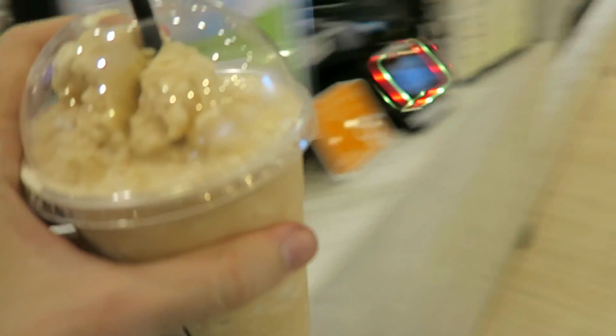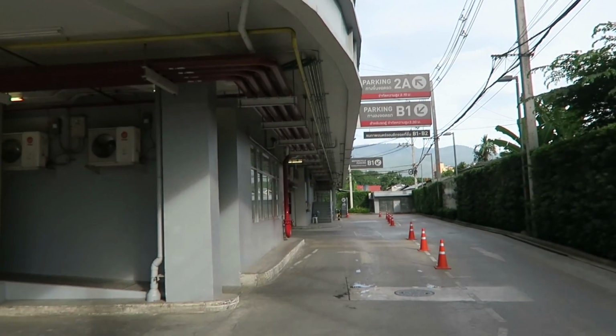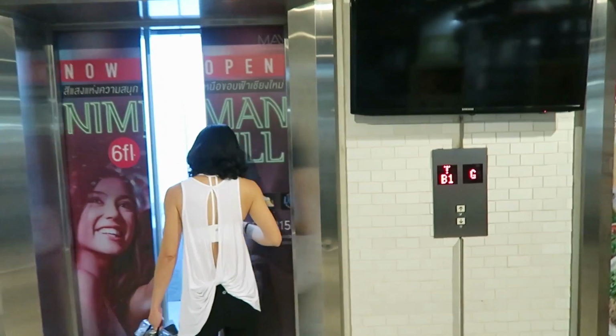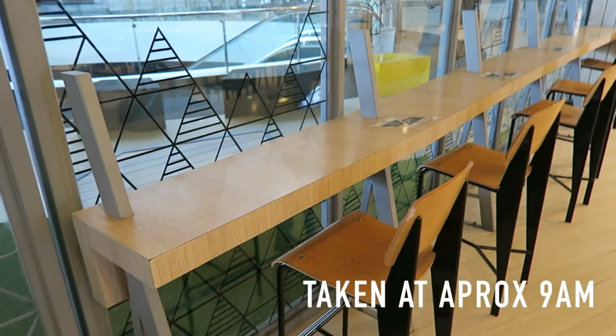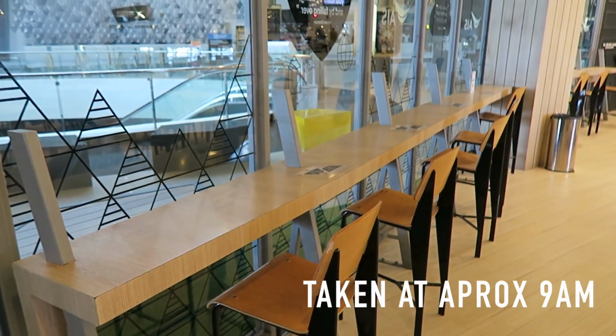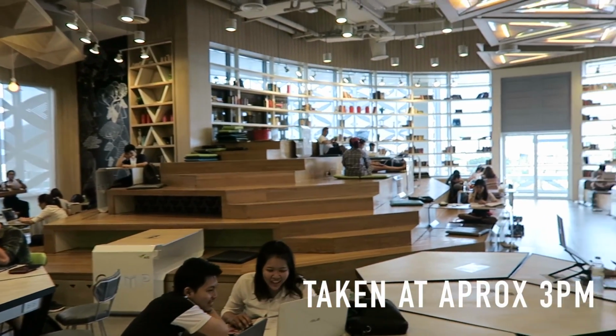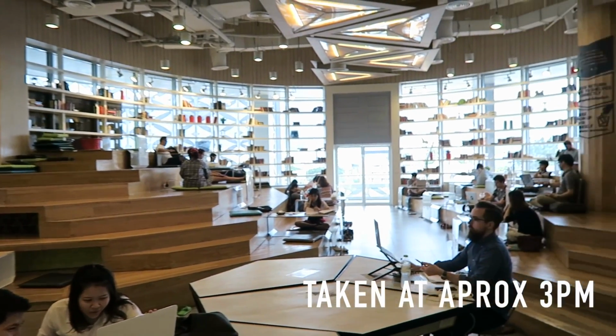It is a 24-hour space, but if you're coming in outside the hours of the mall, you'll have to come in and out through the basement. Just head round the back and take the 24-hour lift up and down. I got in pretty early this morning at around 7:30, 8. It was pretty quiet, but I've been told it gets really busy from like 2 p.m. onwards and into the night. It's very popular with both locals and digital nomads.